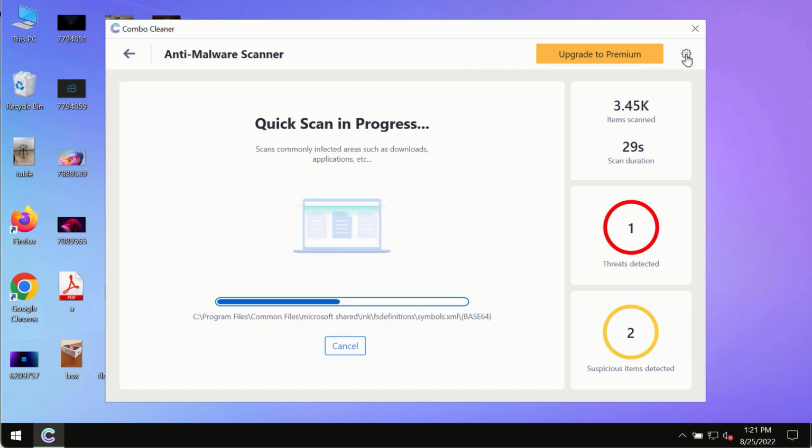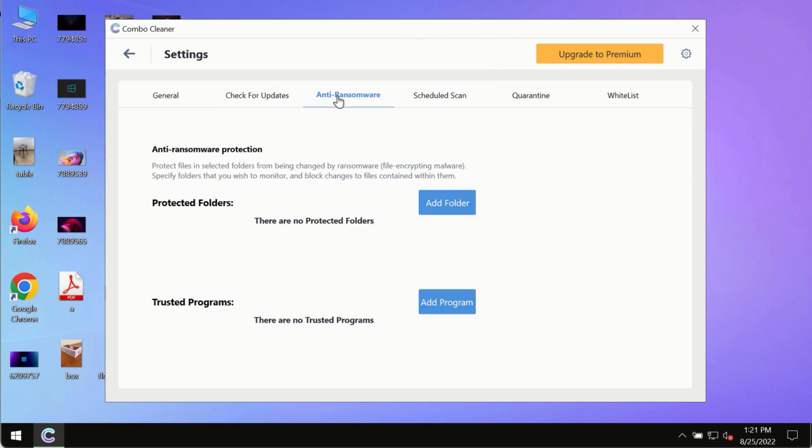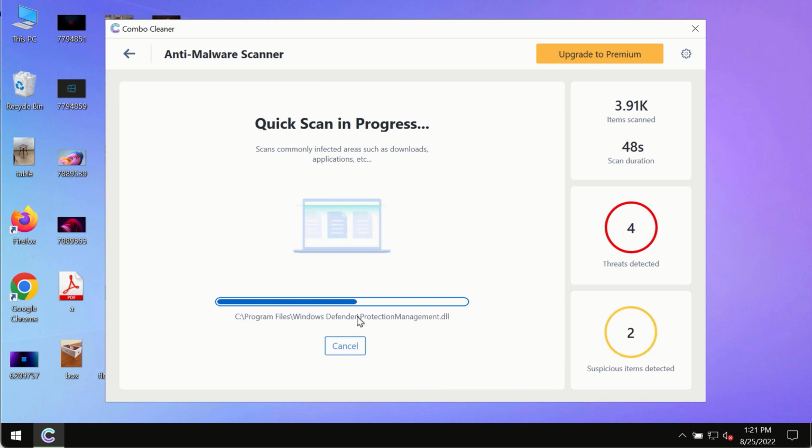While the scanning by Combo Cleaner is taking place, please pay attention to several features in Combo Cleaner, such as anti-ransomware. This feature, for instance, helps you add several folders that will always be protected against ransomware or malware attacks. At the end of the scanning, you will see a detailed summary of all the threats which were found on your computer.